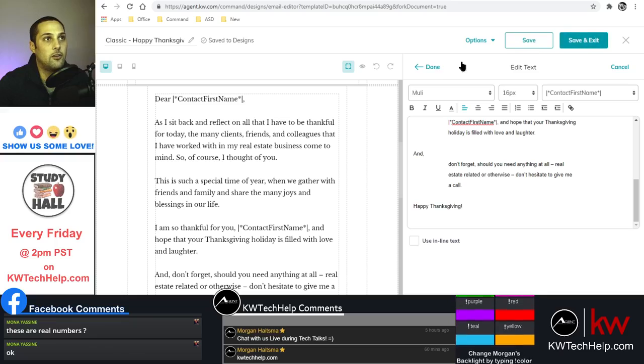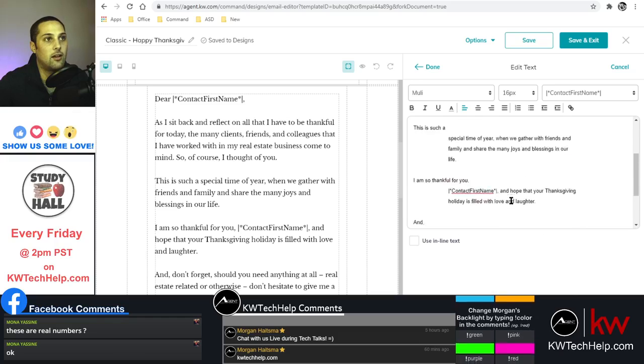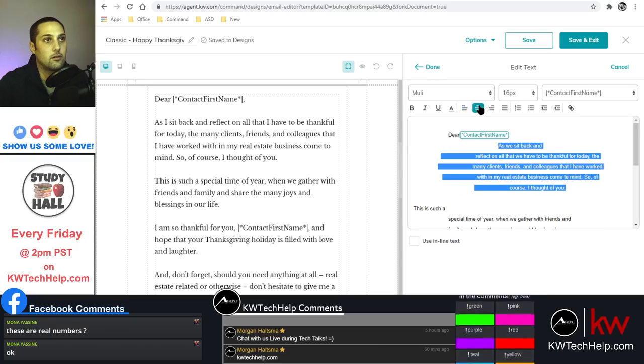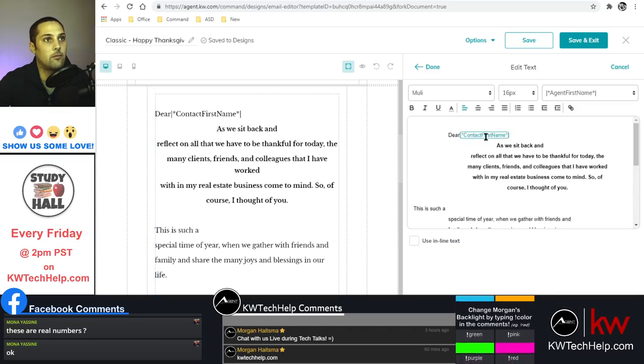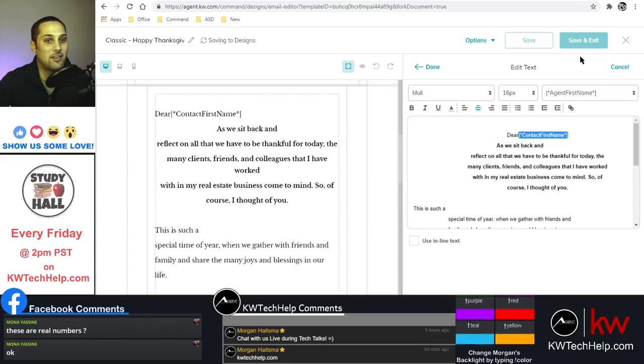I'll hit done right here. So not save and exit, not save. If you want to highlight any of these sections right here, I'll center this. I will bold it, and then we'll hit done right here. As you see, this will start to reflect on your left-hand side. I'm gonna click this one more time. I think I'm gonna center this as well. Oops. And see, again, you automatically want to go to that save and exit right here.